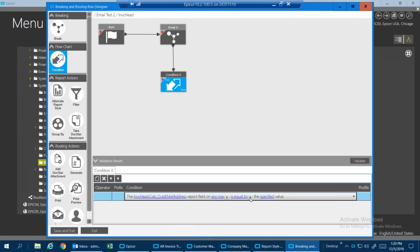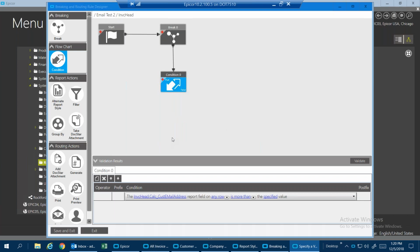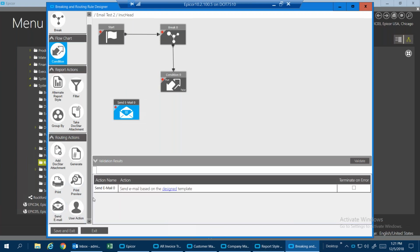On any row, I can leave that. That works the way it is. And then I'm going to say is more than. There are different ways you might do this, but from experience, this works. If I just leave this blank, essentially I'm saying the condition is customer email address on any row is more than blank. So there's something there. It's not really validating that it's an actual valid email address, but at least it's checking to see that there's something there rather than nothing. So now I have a true or false. If that's true, I'm going to send an email. If it's false, I'm going to do something else.